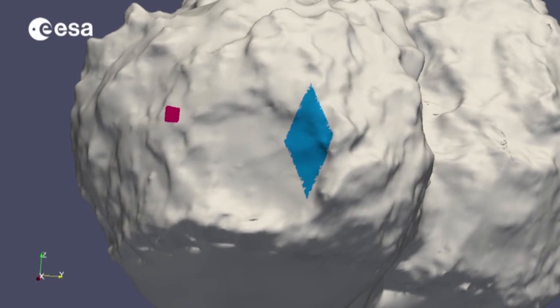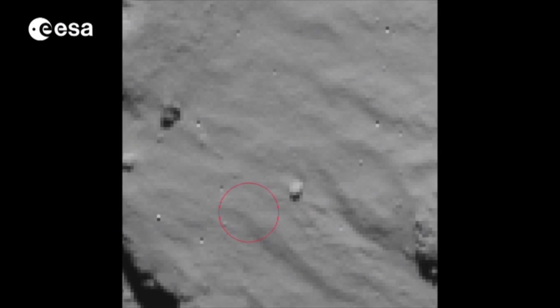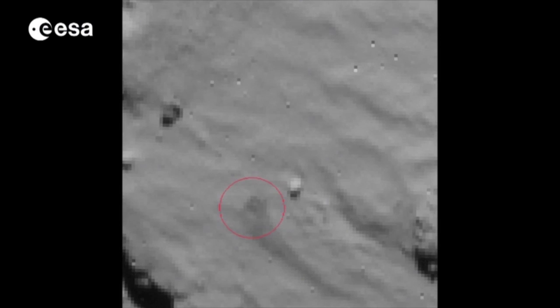The instrument helped pin down a possible location for the lander, from its first landing area, shown in pink, to its second and third touchdowns in the blue region. The NavCam has now confirmed that what was first thought to be a dust cloud shadow was in fact the Philae lander, together with its shadow.